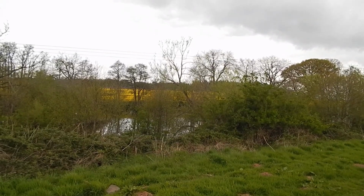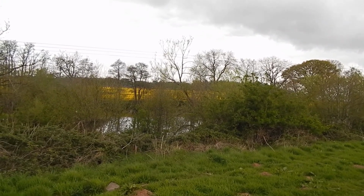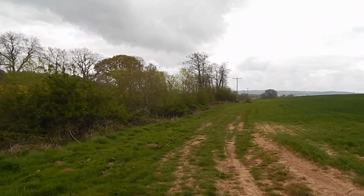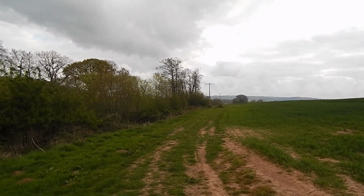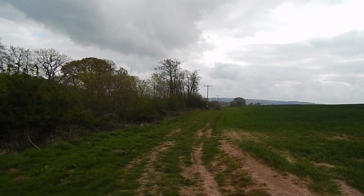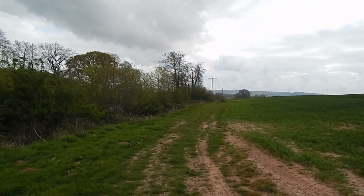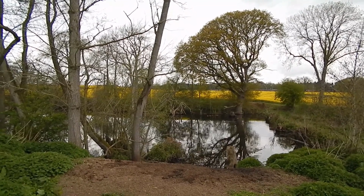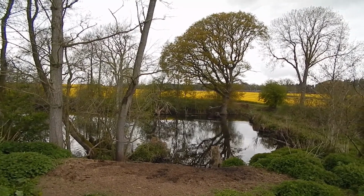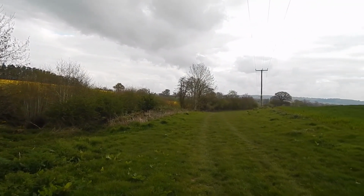Through those bushes you can glimpse another pond, which is on the left. Walking in these fields is pretty awkward because the ground is very rutted. I certainly wouldn't like to do it in very wet conditions. There's a clearer view of the pond on the left. We're coming to its end now. And there is the continuing Shropshire Way.